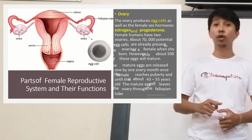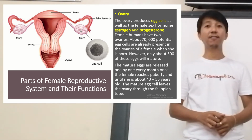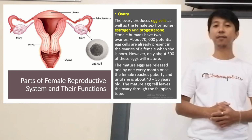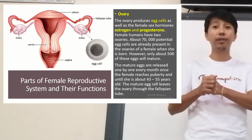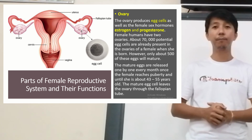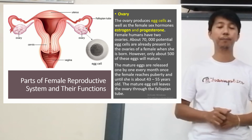The first part of the female reproductive system is the ovary. The ovary produces egg cells, as well as the female sex hormones, estrogen and progesterone. Female humans have two ovaries. About 70,000 potential egg cells are already present in the ovaries of a female when she is born. However, only about 500 of these eggs will mature.